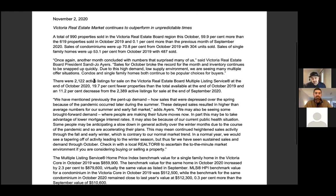The biggest thing right now that we're really tracking, and when we start talking about multiple offers and competition in a bit, is this number right here. We only have 2,122 active listings available as of Monday. So we're not quite in the historical lows that we saw in 2016-17, where that number was down to 1,300. But this is still historically low, right? And even when we look compared to last year, we were at, I think it was about 2,600. So about 500 less listings in this time.